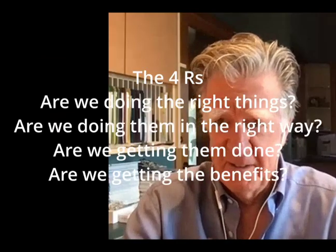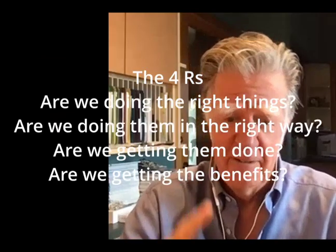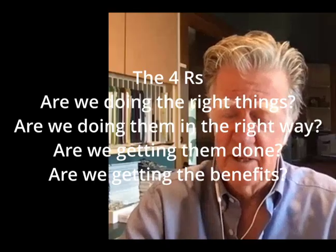I'd qualify that by saying that it sounds like it's in that order, but in fact it starts with the portfolio, because the portfolio has to define what value is for an organization. We don't want to fall into the trap of assuming that value is automatically going to flow from these multiple sub-portfolios just because the activities within them seem to be intrinsically valuable. So are we doing the right things? Are we doing them the right way? Are we getting them done well? And are we getting the benefits?